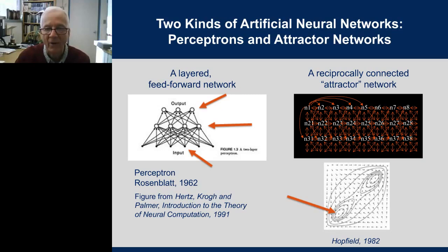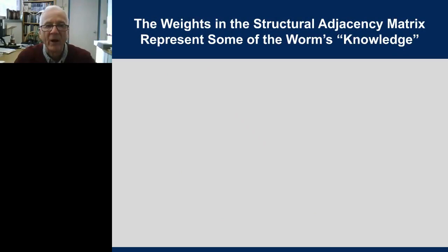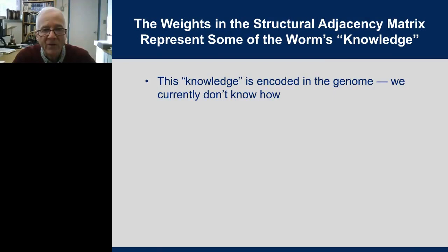This knowledge is encoded in the genome. These are genetically specified network connections. These are innate behaviors in the worm. So there are genes in the genome that determine the weights of all these connections, and we don't really know what those genes are. There are many candidates, but we basically have no idea how the adjacency matrix is encoded in the genome. The learning algorithms in our case must have been natural selection over many, many generations, of course.